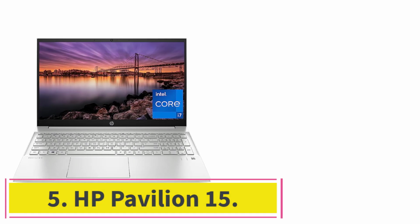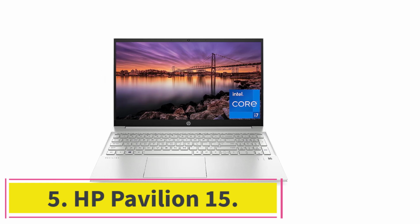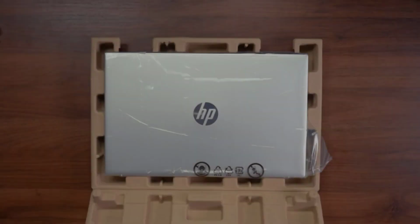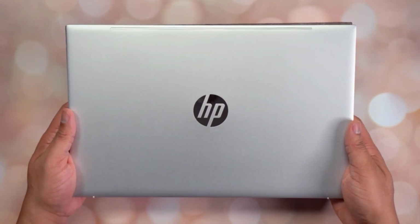At number 5, HP Pavilion 15. Moving forward to another budget laptop for music production, here we have HP Pavilion 15, which comes with everything you need to produce high-quality music.